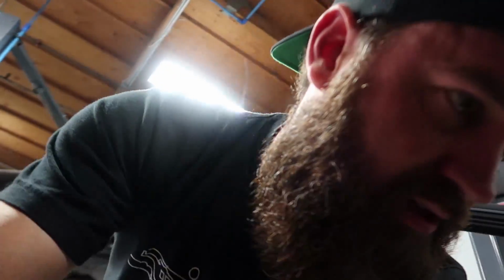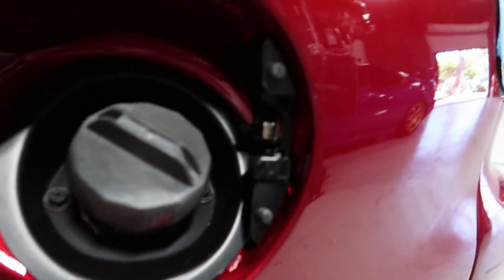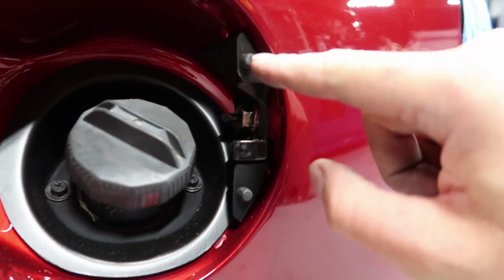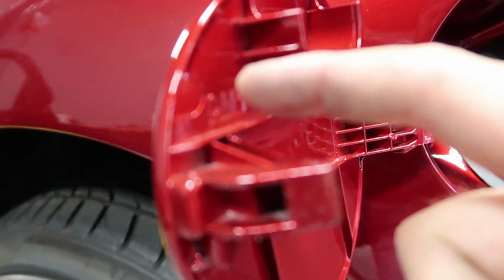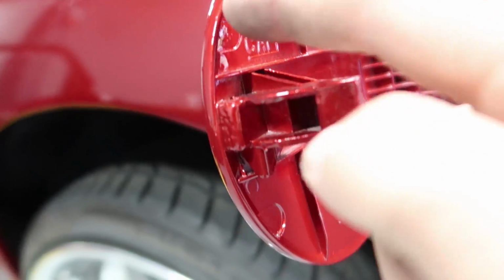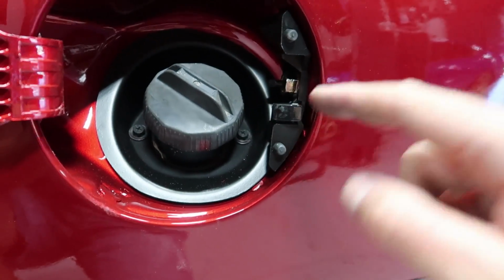So very simple component, but if you don't have one that works, it sucks because you can't get your gas door open. So we've also replaced the spring mechanism in here. This is 2 little rubber bumpers on here that this sits on. There's a little cutout for that to sit on here and here. And then this is the spring.